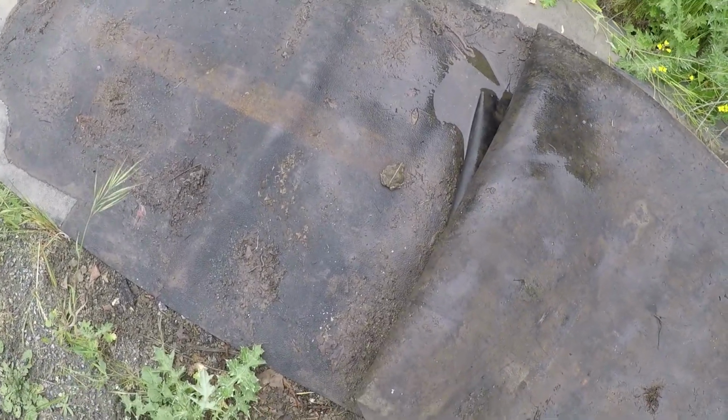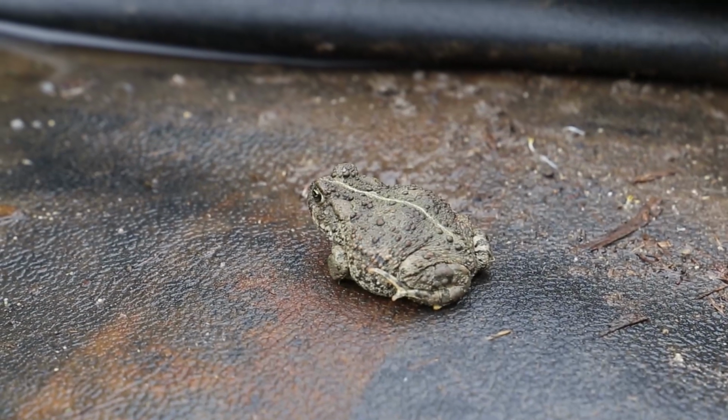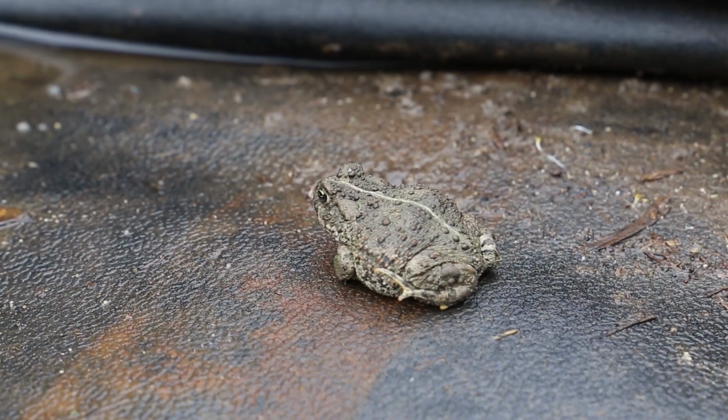Oh, here's a western toad. This is the only native toad of the area, a western toad. This one's a medium-sized one.